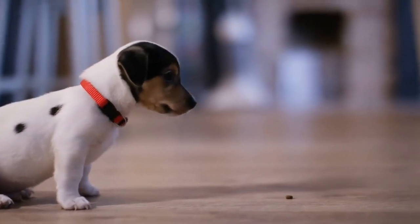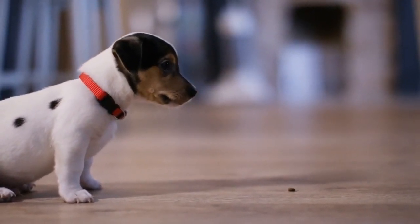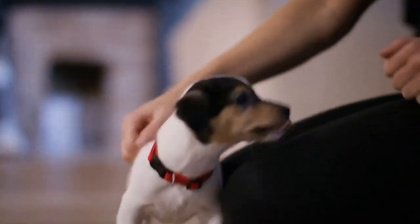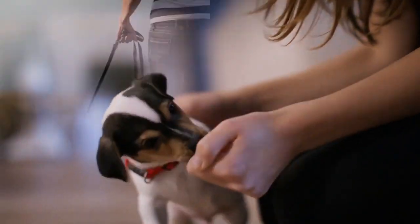This command shows its work during walks, but also with other behavioral problems dog owners often encounter. Puppies especially love sneaking, licking and chewing on anything they come across.